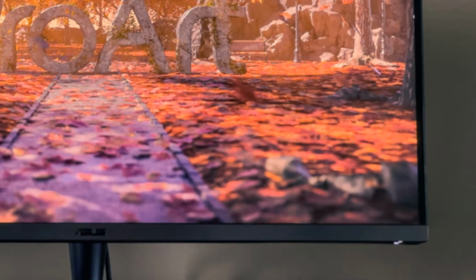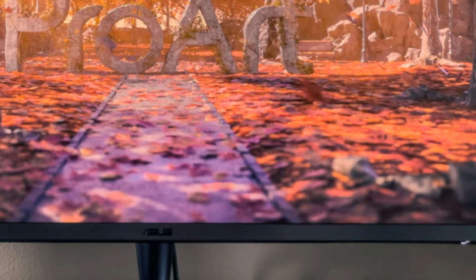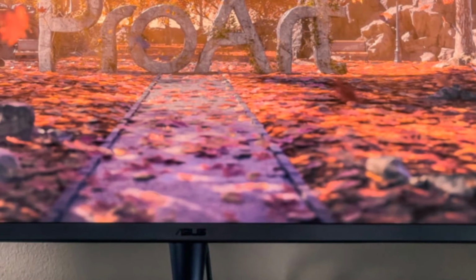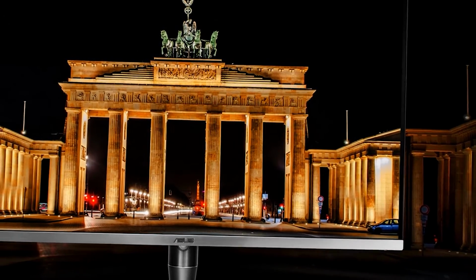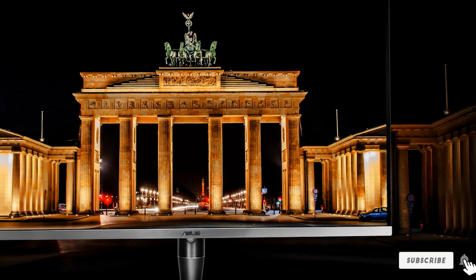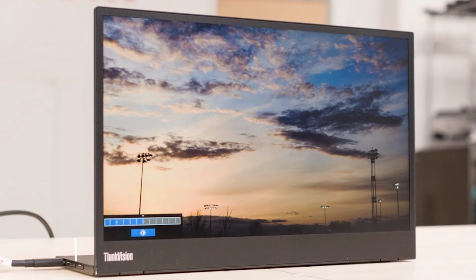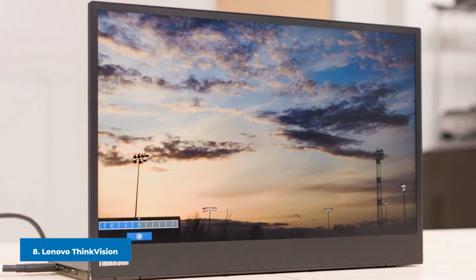Sure, the $5,000 price tag pushes this screen out of most people's price range. But if you're looking for the monitor that makes HDR content look its best, while also being great for media creation and a little high refresh gaming on the side, this monitor has no rival. The number 8 position is held by the Lenovo ThinkVision M14.